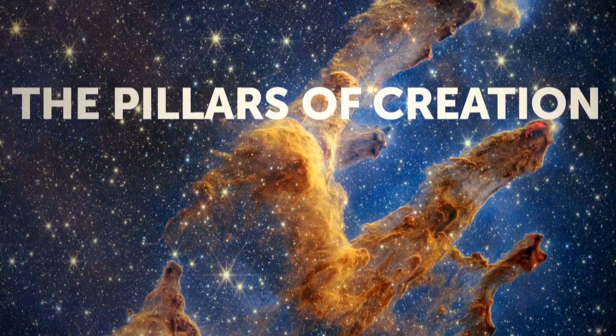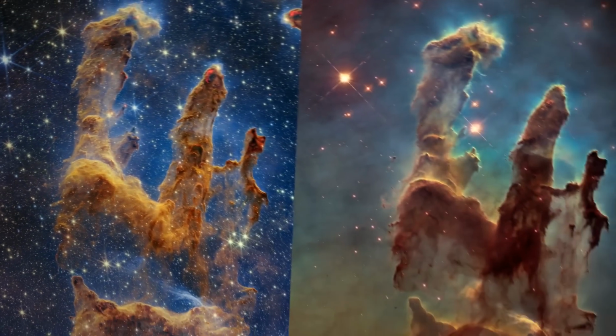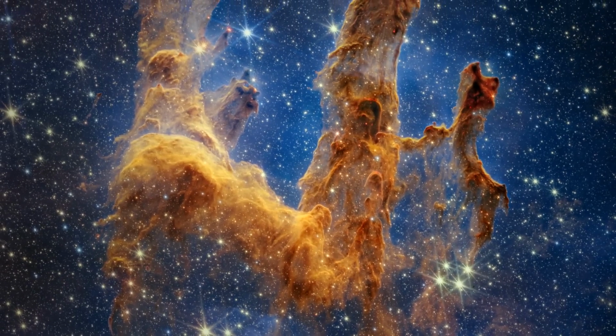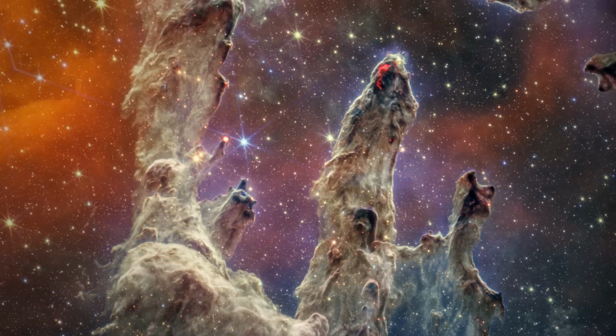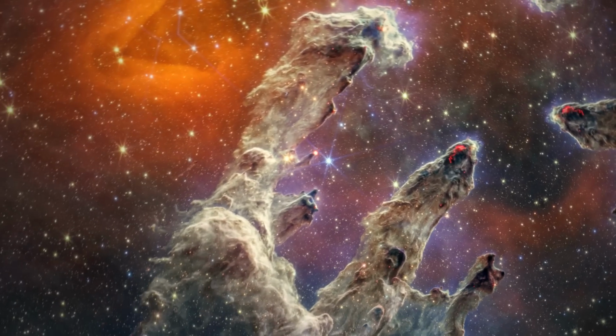The Pillars of Creation. This photo was published on October 19th. The Pillars of Creation became famous thanks to the Hubble telescope, but this photo is very lush and much more detailed. These columns, located in the Eagle Nebula, are about 5 light-years tall, which is really, really long. And they look like some majestic rock formations, only much more transparent.